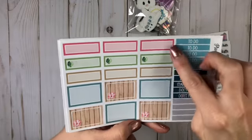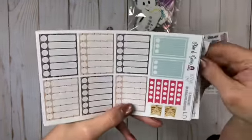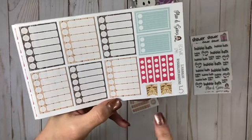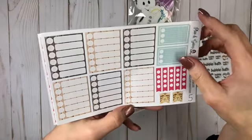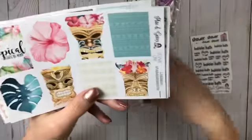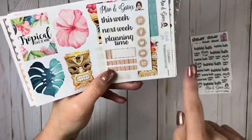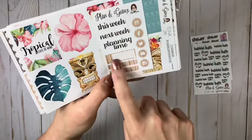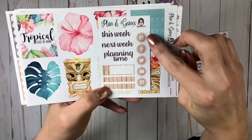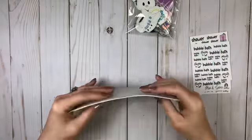More washi strips, quarter boxes and half boxes. Your full check boxes, two half check boxes, check flags, your two flags for the corners, if you so choose. And then we're back to this, and this also comes with this little one right here. It says this week, next week, planning time. Two washi strips, appointment box, and then all of your icons for social media. How cool is that? And that one is called Tiki Tropic.